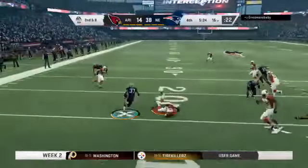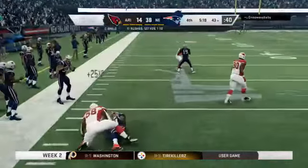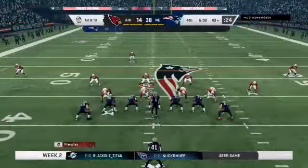And he'll give it here to his running back. And he's got some space here. And they're going to get this beyond the 40 before he's taken down. A gain of 28 yards there and give him a first down.